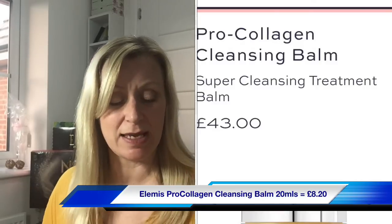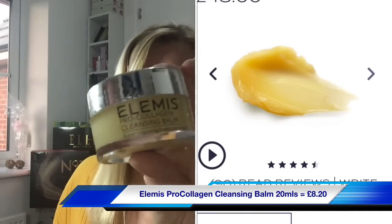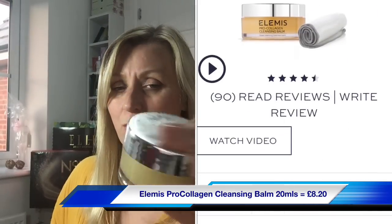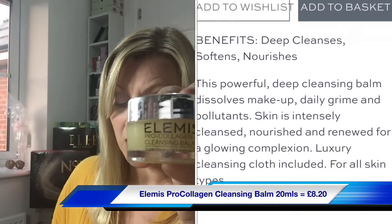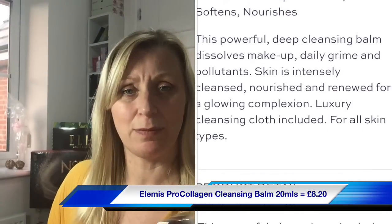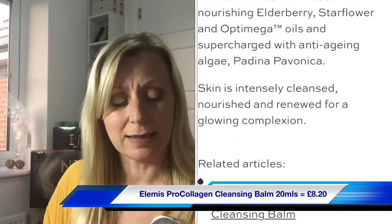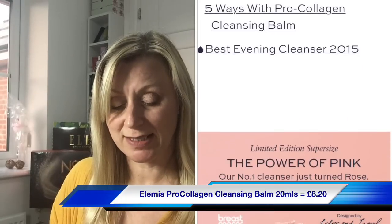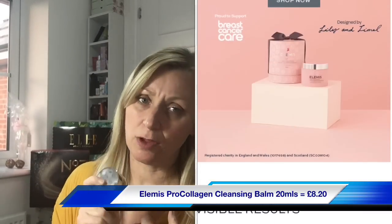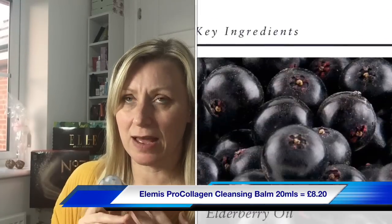Right, and then this is the main reason why I got my extra box, and it is the Elemis Pro Collagen Cleansing Balm. Now, I have never had this, but all I've ever heard is good things about this cleansing balm. I am really loving cleansing balms just now. I've had quite a few, but as I say, I've never had the Elemis one, so I'm really interested to try it. I'm loving the Eve Lom one that I've got at the moment. I'm using that, which is divine.